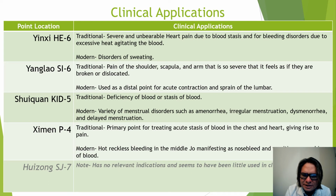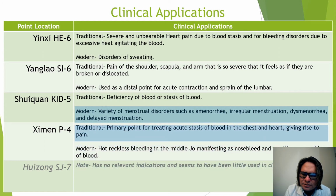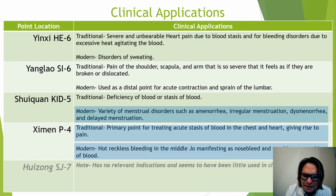Here are some more clinical applications of Xi-Cleft points. This one I want to highlight treats a variety of menstrual disorders such as amenorrhea, irregular menstruation, dysmenorrhea, and delayed menstruation. And then Ximen is actually the primary point for treating acute stasis of blood in the chest and heart, giving rise to pain, and hot reckless bleeding in the middle jiao, manifesting as nosebleeds, which we saw in the beginning, one of the blood disorders that Xi-Cleft points treat.